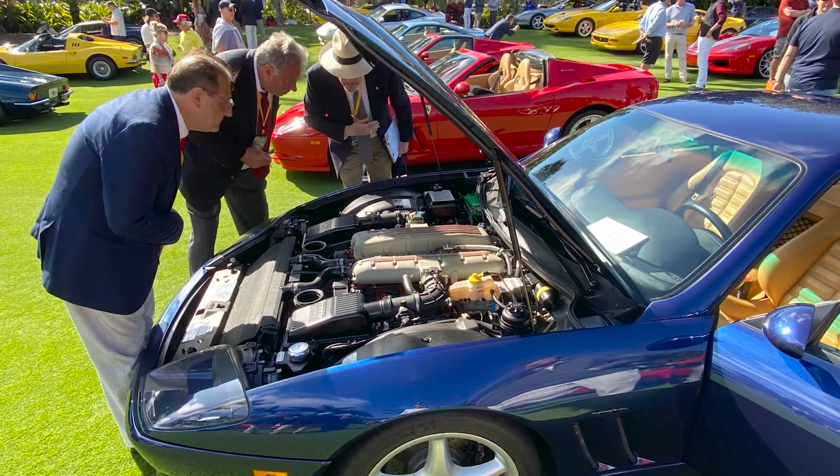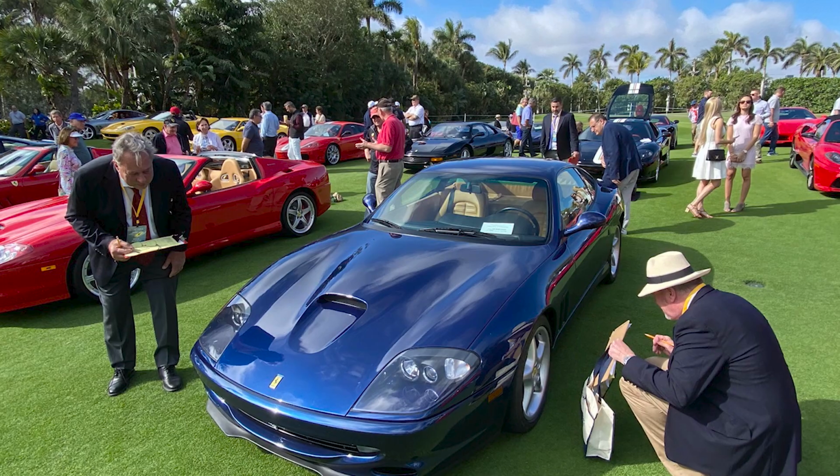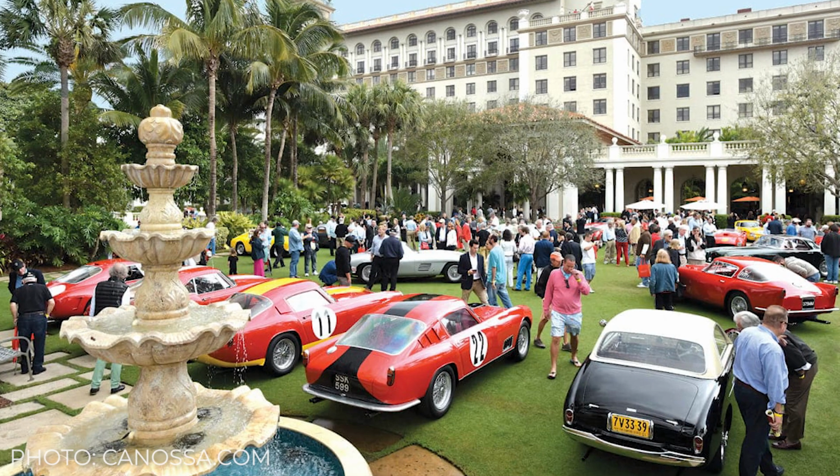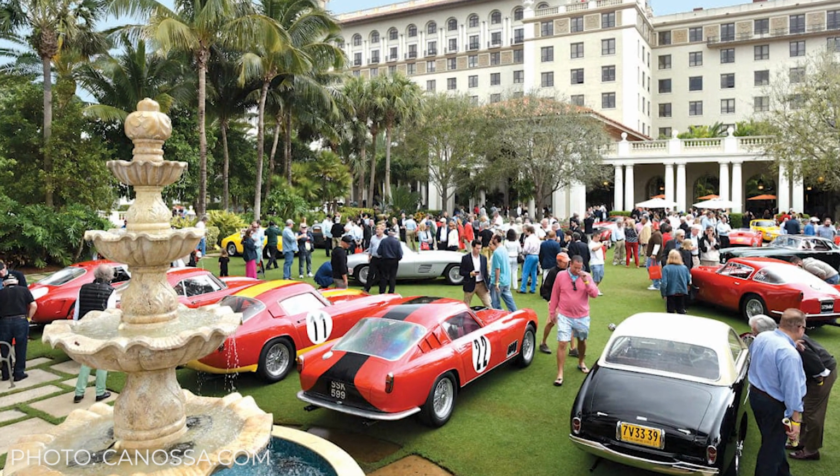For those who don't know, Cavallino is a concours d'elegance that has been taking place for the last 30 years in Palm Beach at the Breakers Hotel, right on the golf course. A beautiful setting, a world-class event, one of my favorite events of the year. It truly is one of the most prestigious concours in the Ferrari world, so having an award or recognition there carries a lot of value for the vehicle. It's all a timing thing for us to have the right car when this time of year comes. We happened to have recently sold the 550.